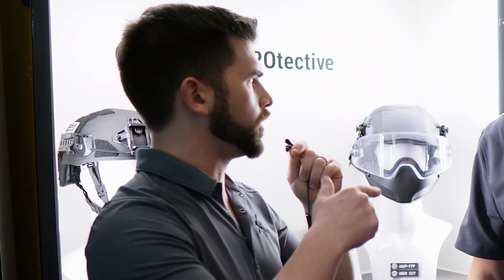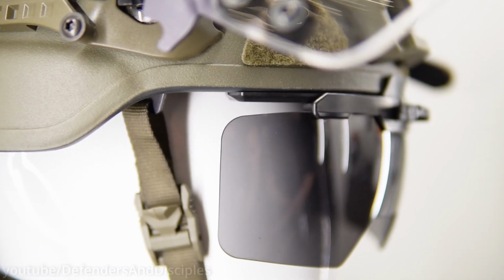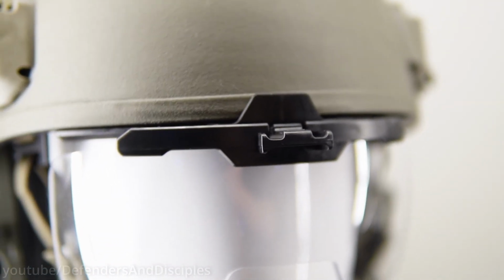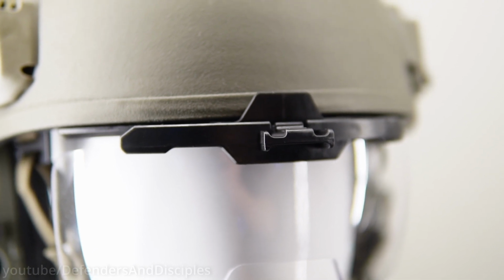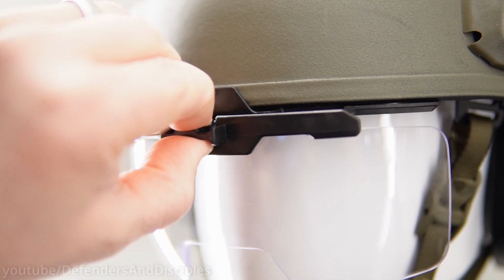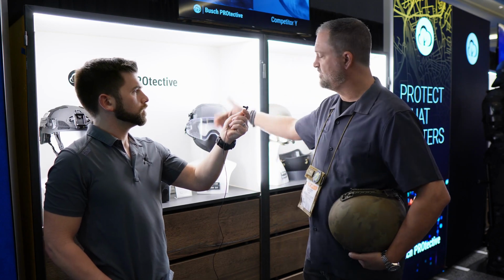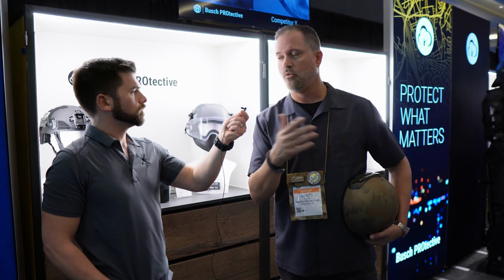I saw another product you guys have. It's like some glasses that are magnetic and clip in. Yeah, so that's our Merge system. It's a Revision goggle mixed with a framework that works on not just our helmet, but it'll actually work on any helmet in the market. It allows the user to, with one hand, remove a secondary vision protection. It can be worn underneath an existing visor, but it can also be worn as a standalone.